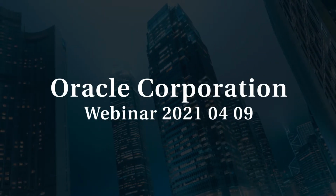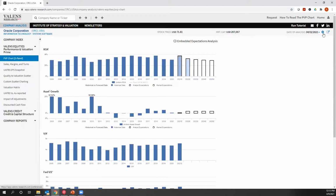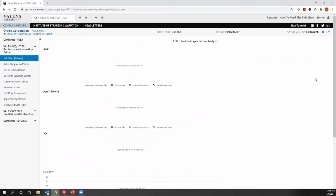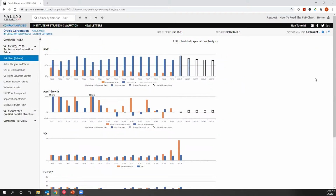So for Oracle, you'll see here you come to the page that you always come to first when you're on the Valens Research app, because we think it's central to look at uniform accounting data, which is our performance and valuation prime page. Really quickly, I'm just going to turn on something so we can really understand the power of the uniform accounting by comparing it to the distorted as reported metrics. What I just did there was I turned on this uniform accounting data set to also show as reported metrics.